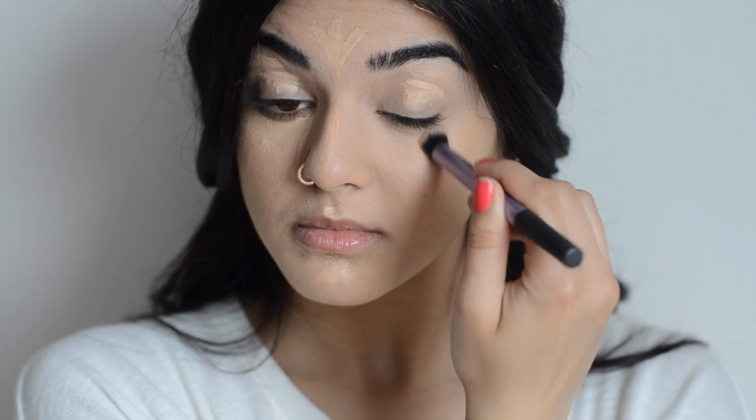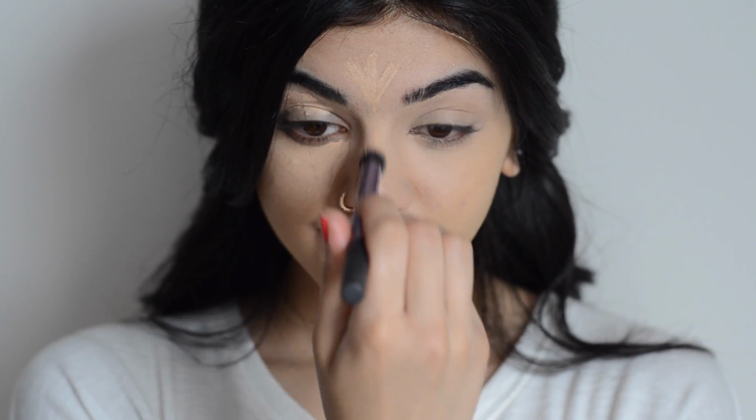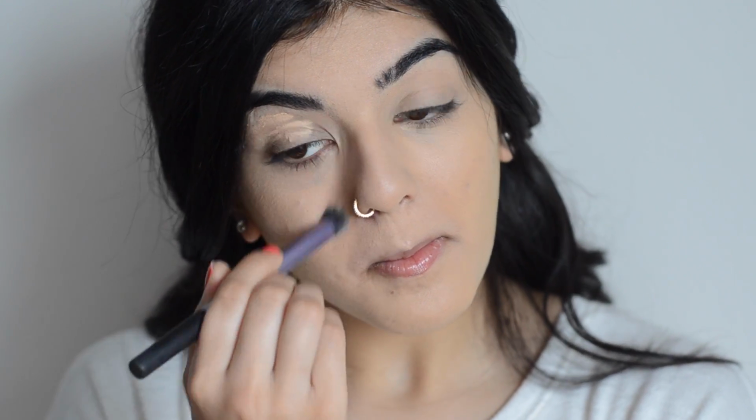And now I'm just blending everything in with my Real Techniques crease brush. I found this brush a little dense from using it for eyeshadow, so I've made use for it as a blending brush for my concealer, and so far it's doing really well, and I thoroughly enjoy using it to blend my concealer. You can also use your fingers if you really want to, but I like to use this just so my skin doesn't get too oily.